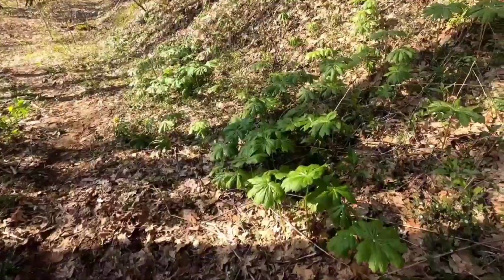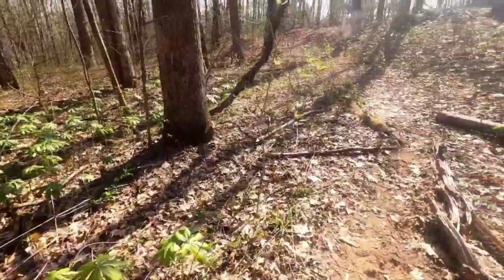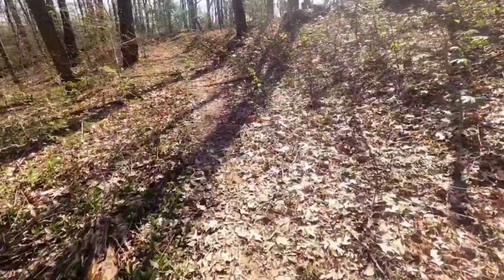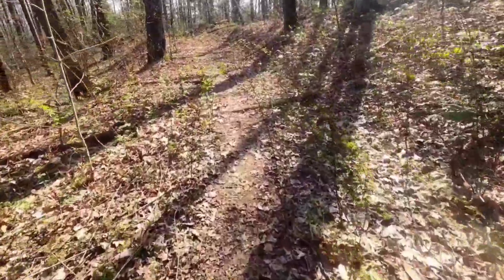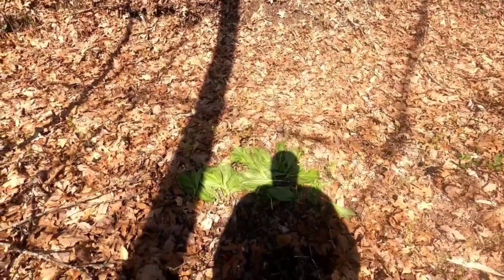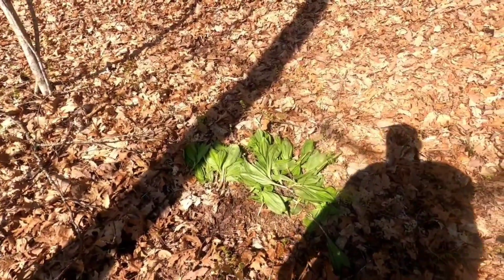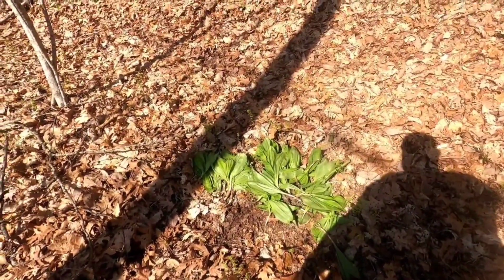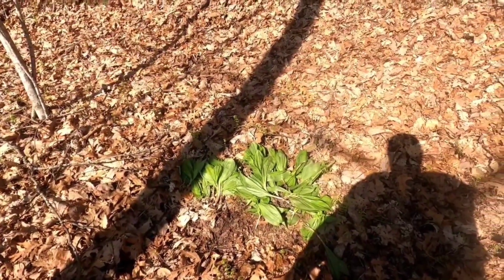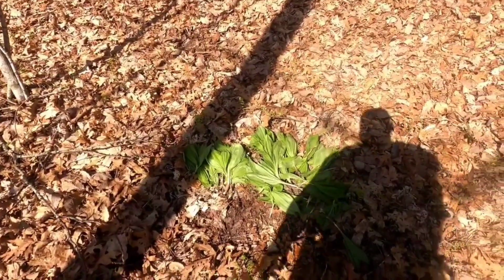There's some more of that mayapple I showed on the way up here. You see that patch right there. But we'll just keep going down the trail. Somebody had dug some lily of the valleys. They must have realized what they're digging and dumped them out, just laying here on the ground. You can tell they're not ramps.